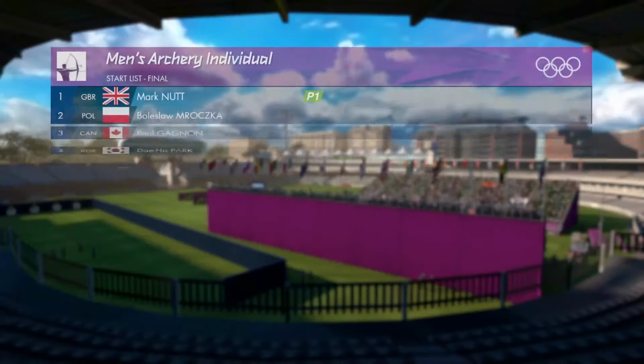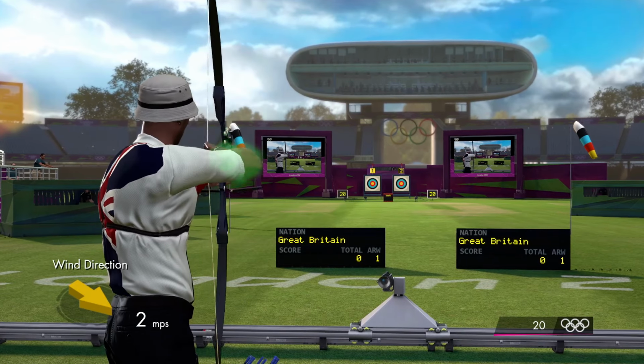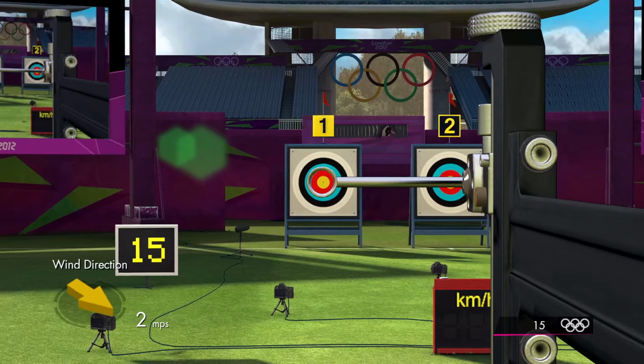Welcome to Lord's Cricket Ground. For many years, this has been the scene of some great Ashes success for both England and Australia, but now a chance for somebody to win a medal in the Olympic archery.